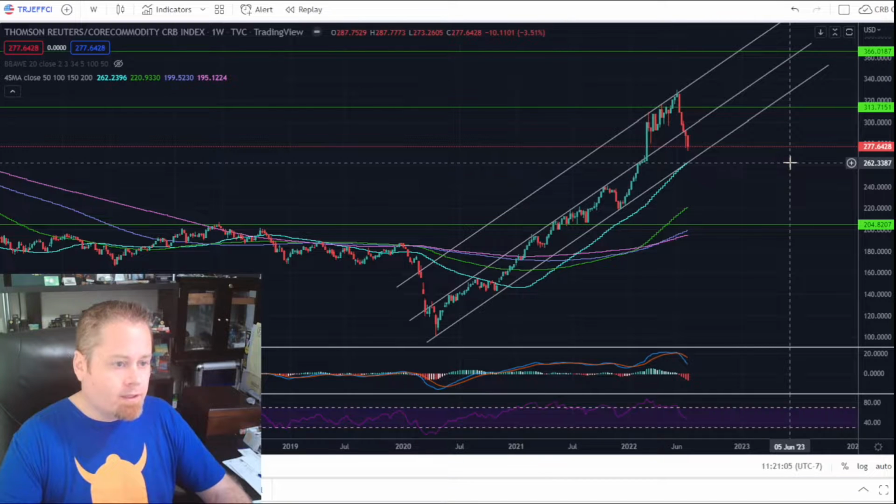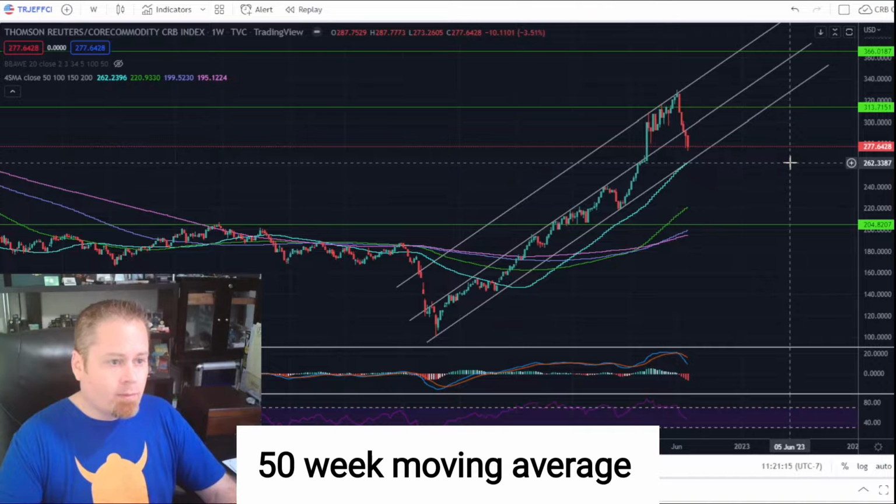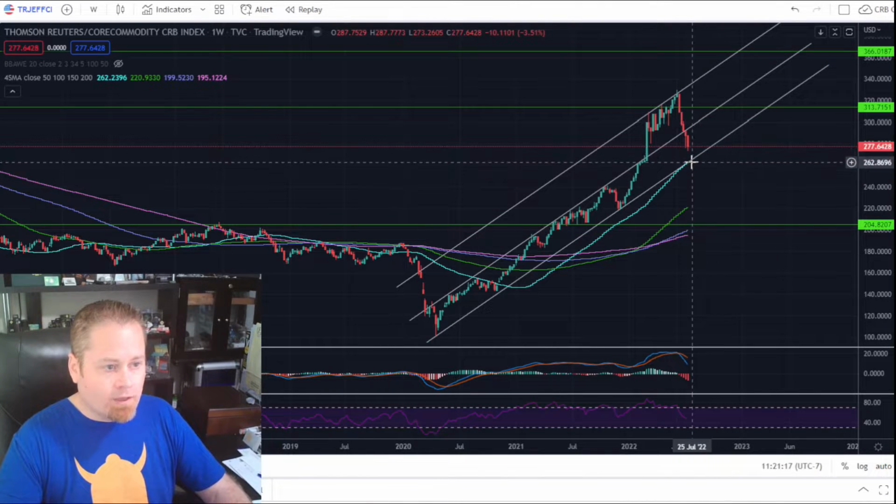And so if you're bearish and you want to see commodities continue to go down, which arguably would be better for the world right now, we want to see a clear break below that 50-week moving average, and I think that'll be a pretty strong signal. And so I think in the next few weeks we'll get a good idea as to where that's heading from here.